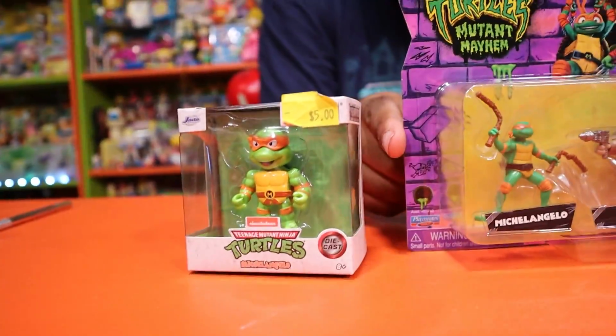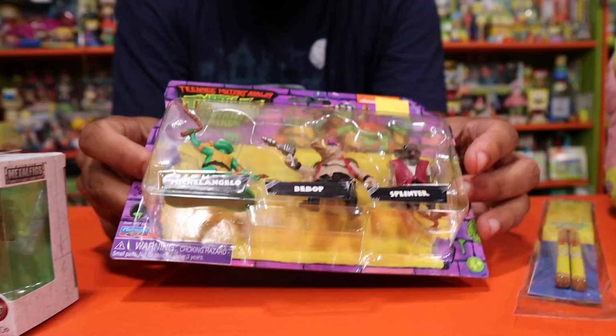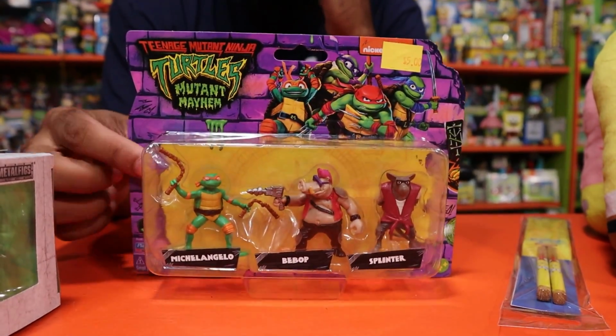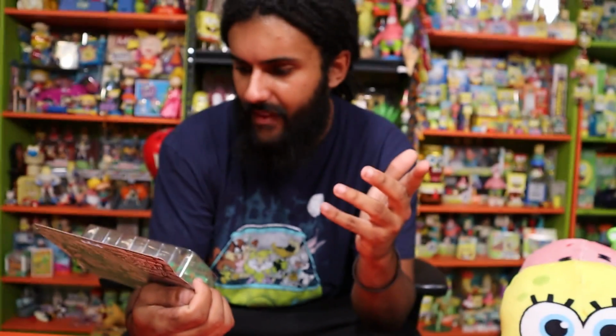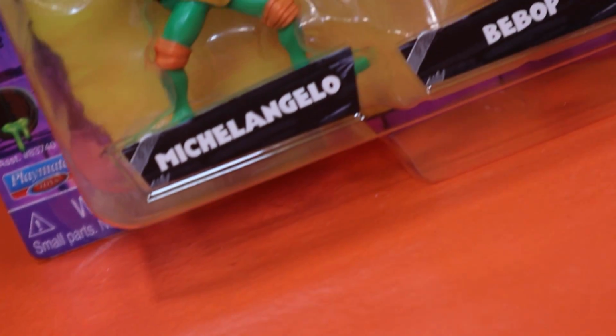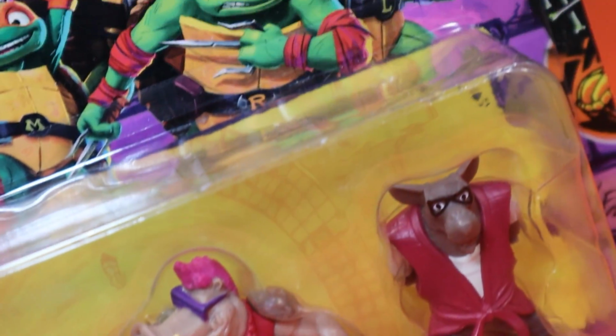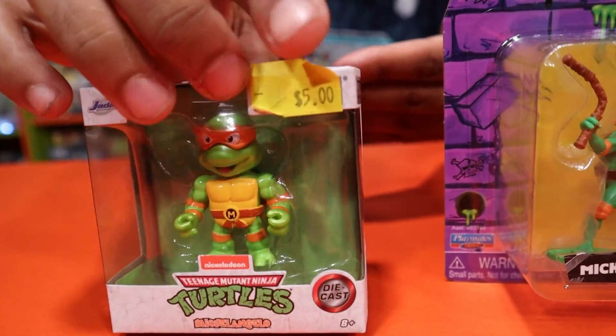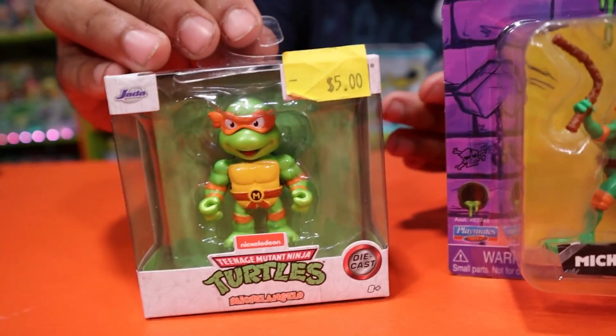So for the Mutant Mayhem one, I would have liked to see them release these maybe for $1 each individually. That'd be cool. That would be awesome. They kind of look like cake toppers. The quality on them is not mind-blowing. You know what I mean? Yeah. I could see them selling these at Dollar Tree individually for $1 because the quality is not incredible. But I would much rather pay the same $5 and get one figure that is far better, you know, in design quality like this one.